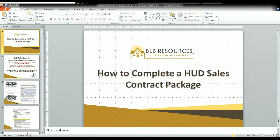And here's just a sample agency disclosure. This is for California Association of Realtors. Obviously in Arizona, it would be the Arizona Association of Realtors standard form.